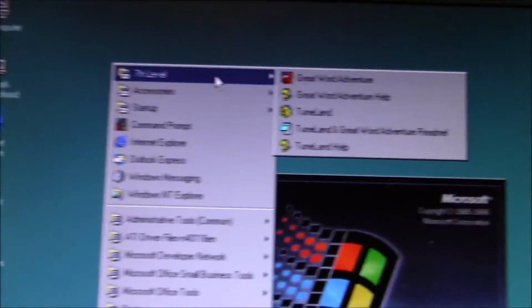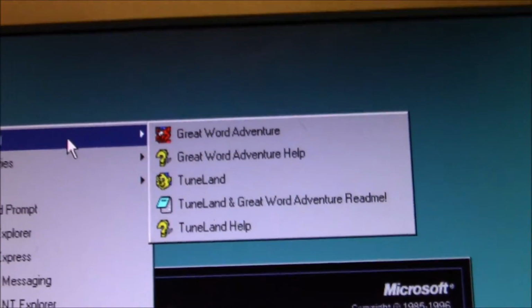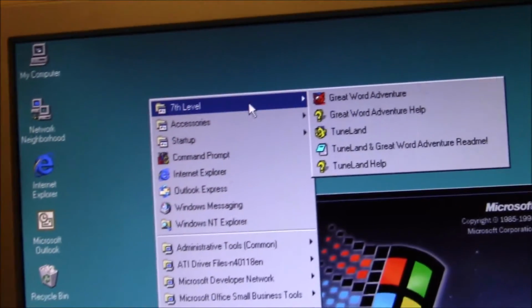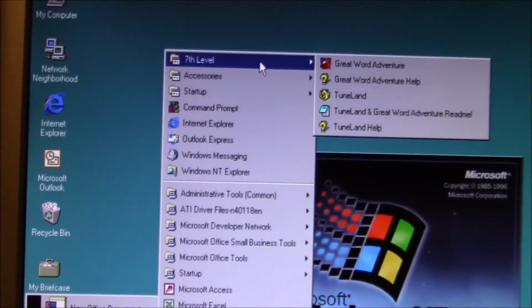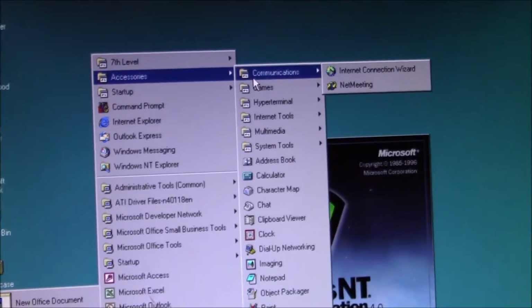And this is a game that I got working on here. I should play it one of these days because it's one of my favorite games of all time. I used to play this all the time as a child. In fact, it was probably the first Windows game that I remember. Played it on 95 and 98 back in the day.